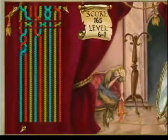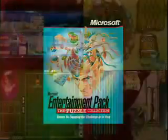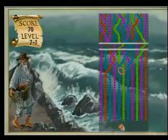If you like games and you love puzzles, you'll go crazy for Microsoft's Entertainment Pack, the Puzzle Collection. 10 entertainingly addictive new brain teasers from the creator of Tetris. You'll be hooked in no time on Fringer. What a stress reliever. Where else can you get rid of all those knots?